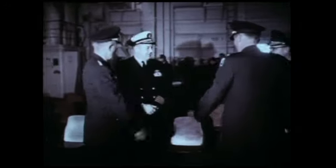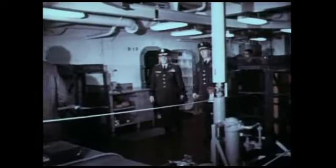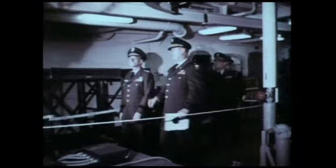January 23rd, 1966 was a special day for the Corpus Christi Bay. Army Chief of Staff General Harold K. Johnson, accompanied by other officers, came aboard to inspect the new aircraft maintenance ship.